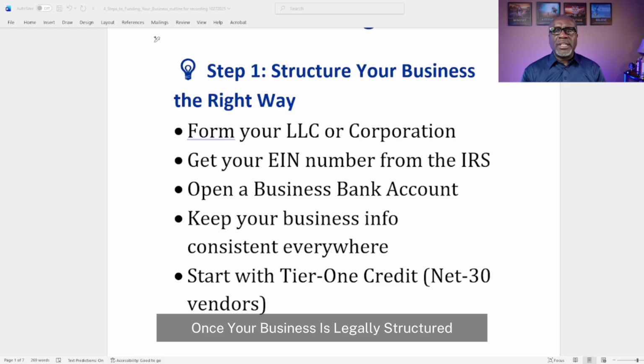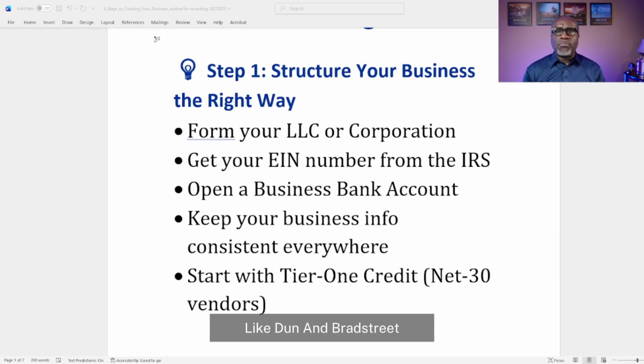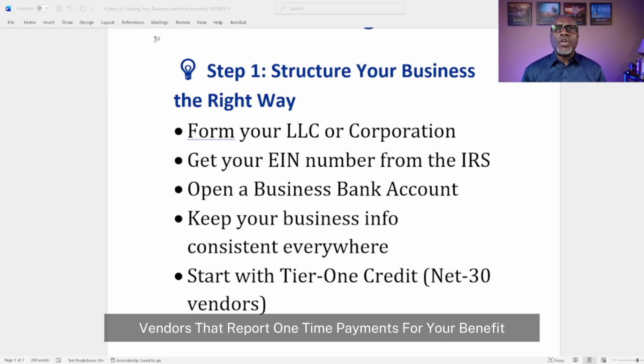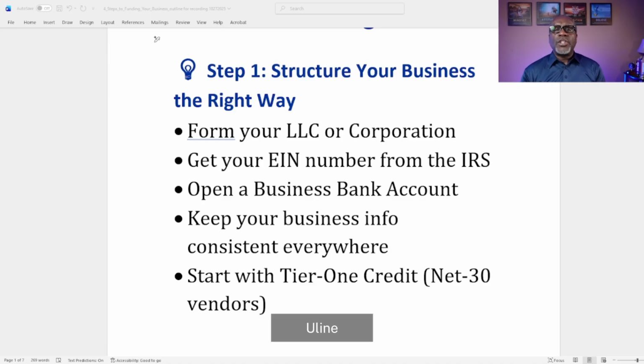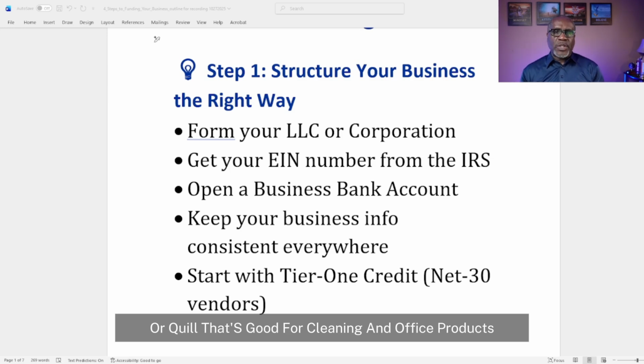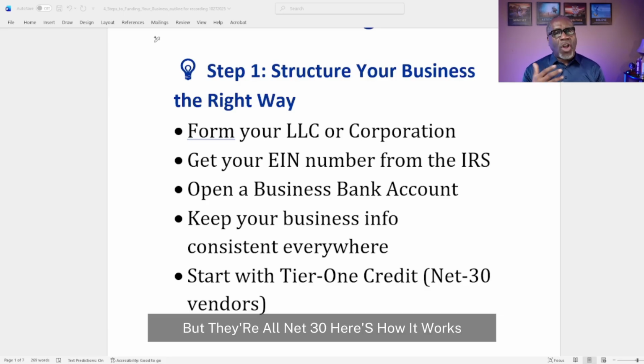Number 4, establish Tier 1 business credit. Once your business is legally structured and your bank account is open, the next step is building Tier 1 credit. These are the basic accounts that report to the business credit bureaus like Dun & Bradstreet, Experian Business, and Equifax Business. You're going to start with net 30 vendors that report one-time payments for your benefit. Examples, I'll give you 3. Uline, they are good for office and shipping supplies. Or Quill, that's good for cleaning and office products. Or Granger, which is good for industrial supplies, but they're all net 30.